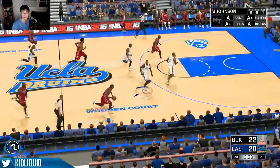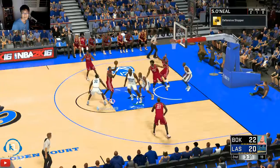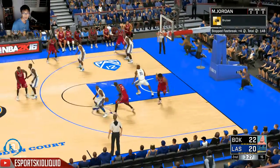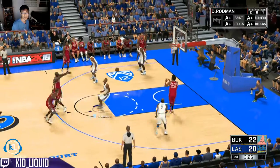Catching up on the changes for Los Angeles. O'Neal's checked in for Worthy. Jordan comes in for Dwayne Wade. And it's Johnson in for Russell Westbrook.